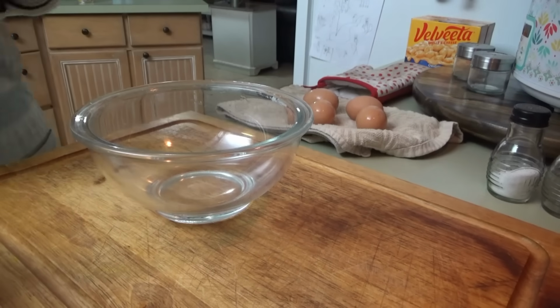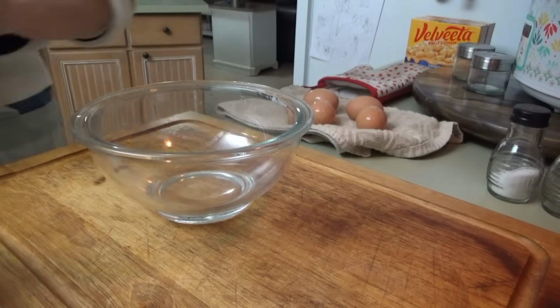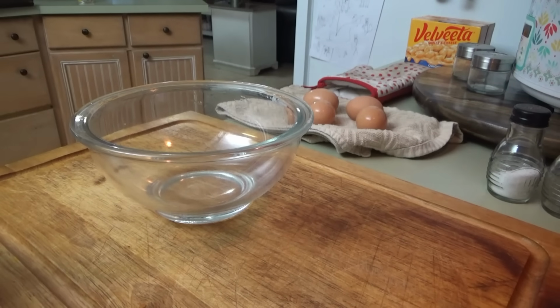All right, we've got about 15 minutes left before we need to top the green bean casserole. We're gonna go ahead and make the eggs, and then we'll start the macaroni and cheese.